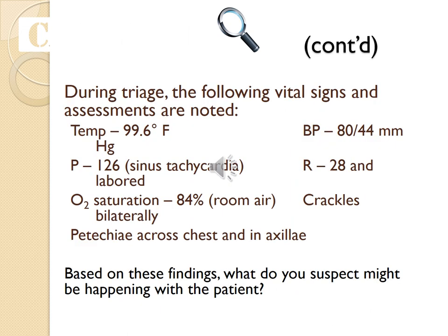During triage, the following vital signs and assessments are noted. Temperature 99.6, pulse 126, sinus tach, labored, O2 sats 84% on room air, bilateral petechiae across the chest and in the axilla, blood pressure 80 over 44, respirations 28, and she has crackles. Based on these findings, what do you suspect might be happening with this patient?